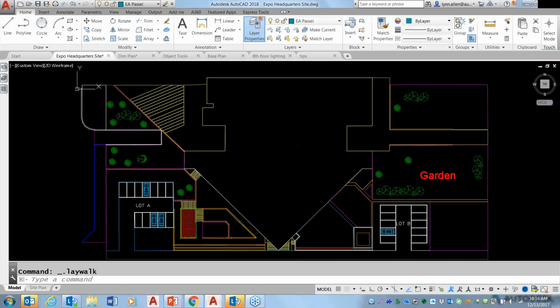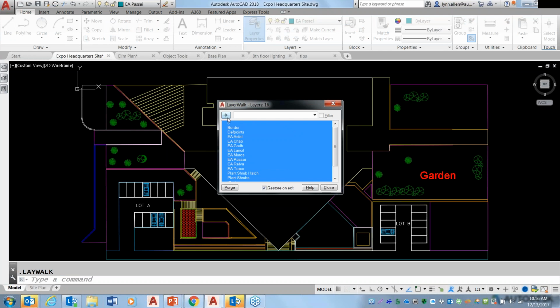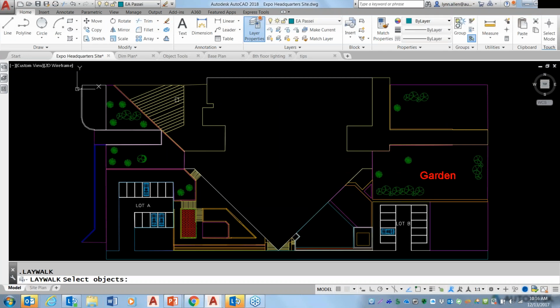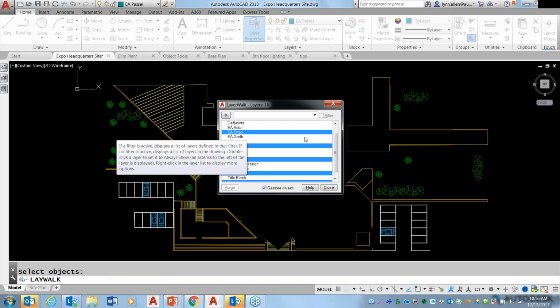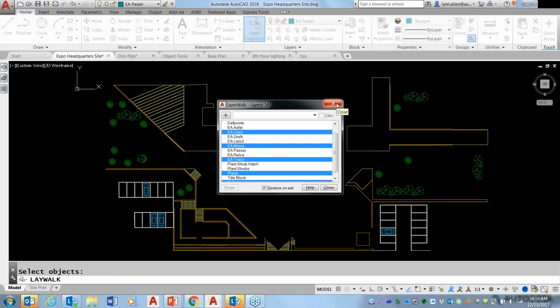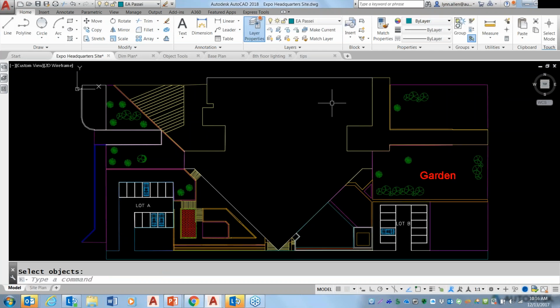And in case you were not familiar with this, you can do a reverse of this in that you can select objects, and then AutoCAD will show you which layers those objects were on. That's another option for you as well. So some things for you to think about. There are actually quite a few things in here you can do in layer walk. That was just a couple of things that I showed you. That's lay walk.